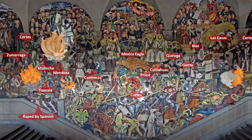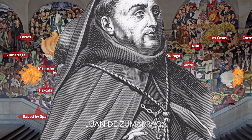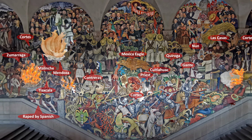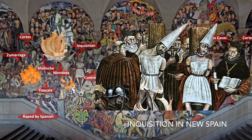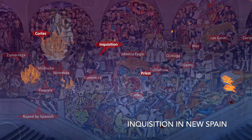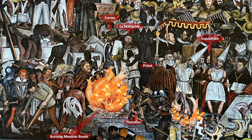And for centuries, the Spanish invested lots of time and money in destroying Mexico's past. Here is Fray Juan de Zumárraga burning codices in Texcoco, and Fray Diego de Landa also burned many Mayan manuscripts, so much that only 13 codices painted before 1492 remain. The rest were destroyed. And here are unfortunate people tortured and killed by the Spanish Inquisition. Here's a friar burning Mexican books, or codices.